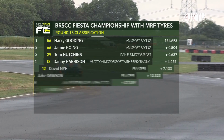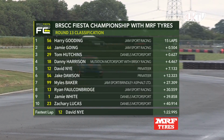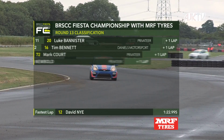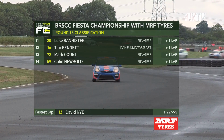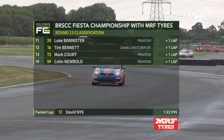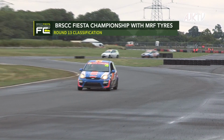And here's the official result. Harry Gooding taking the win. Jamie Going next from Tom Hutchins and Danny Harrison, fourth after the penalty. David Nye fifth from Jake Dawson, Miles Baker, Ryan Falconbridge. Then Jamie White winning Class D from Zach Lucas, Luke Bannister and Tim Bennett. Mark Court taking Class A from Colin Newbold. Super second race. And let's hear from the race winners.